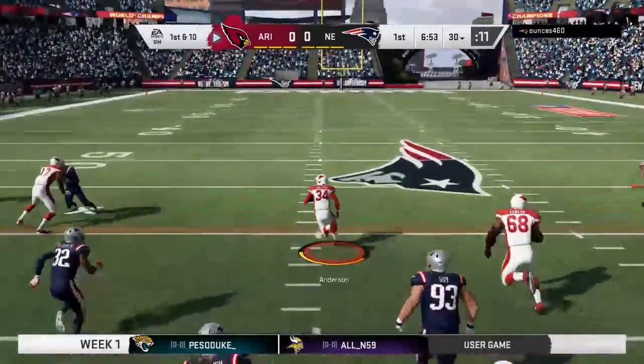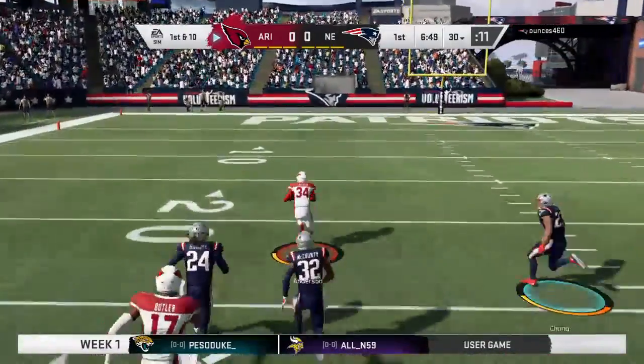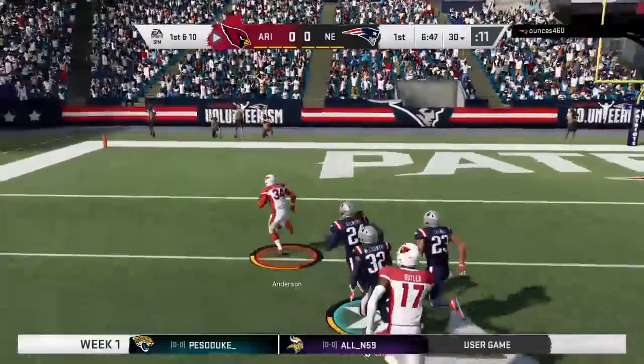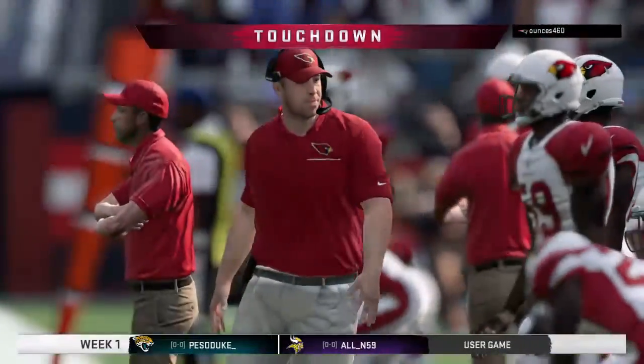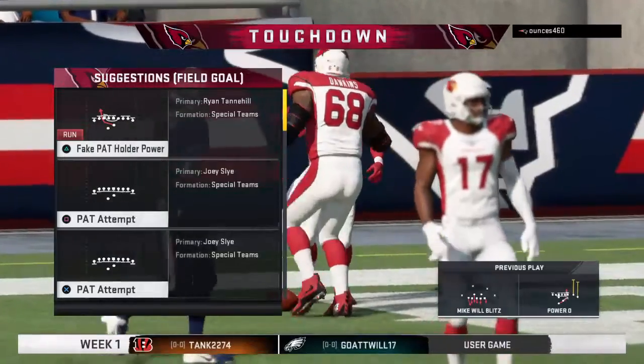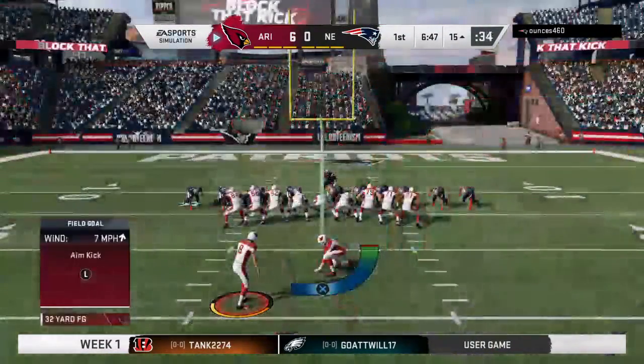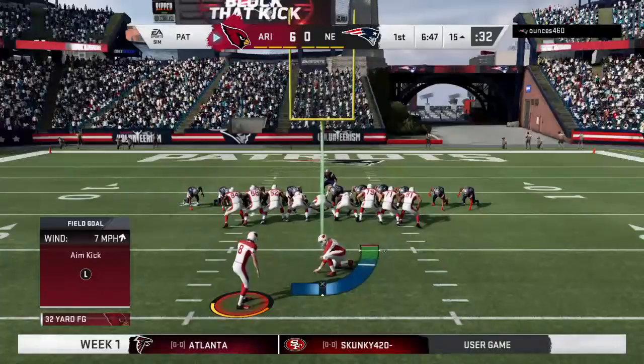Now a carry. It's C.J. Anderson. C.J. Anderson. Touchdown, Cardinals. C.J. Anderson, 70 yards. And they are able to strike first here on their opening drive.